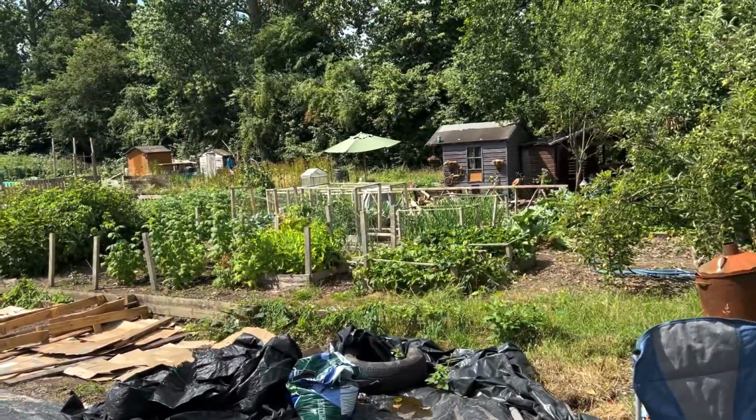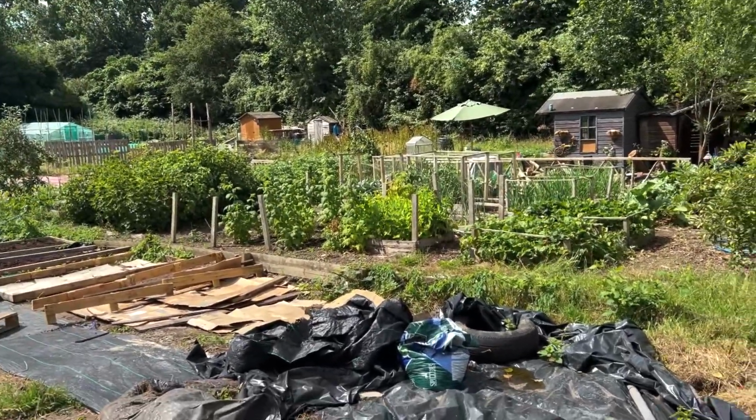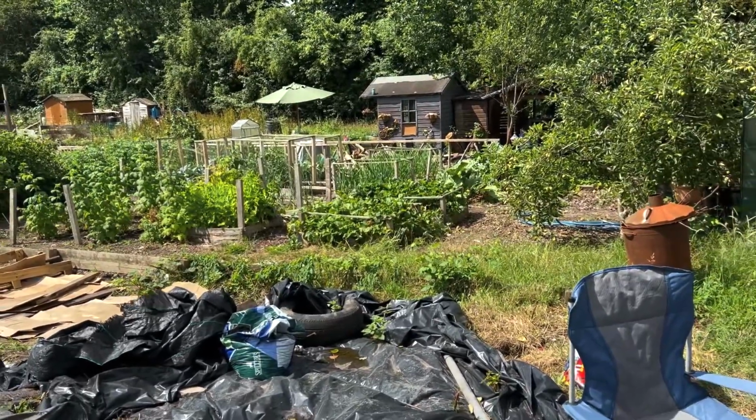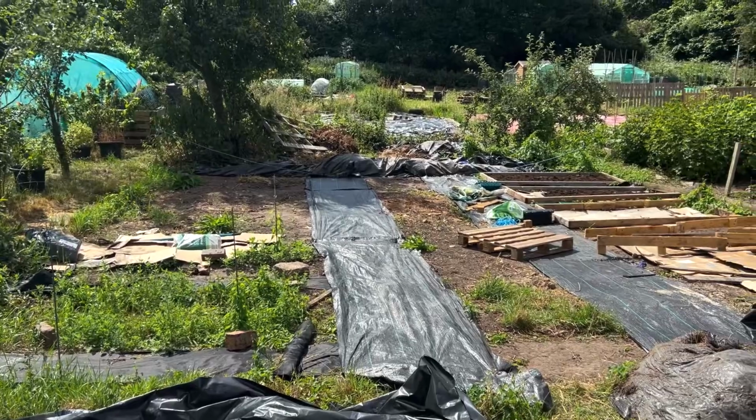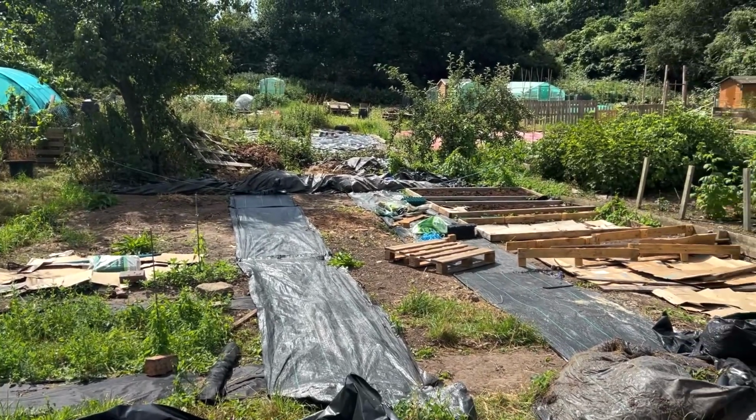See my plot neighbour's plot? It's so gorgeous. It's so neat and tidy. And look at that. I'm so jealous right now. Never mind.